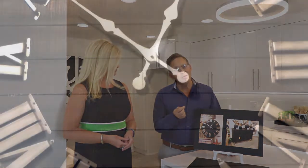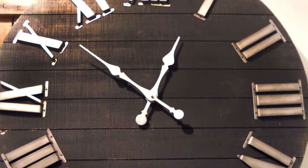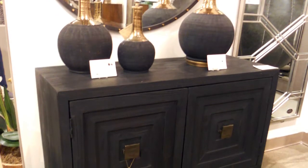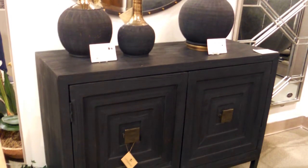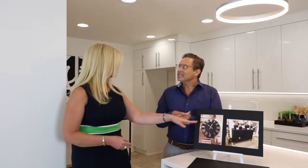First, black. Black continues to be so strong in the market. And one thing that we're seeing is actually black stained furniture in a matte finish. So here's a clock and a dresser, both done with a black stain. And what is so unique about it is that you still see the grain of the wood. So it's different than having a solid black paint. You're getting a black stain, so different than a black lacquer.